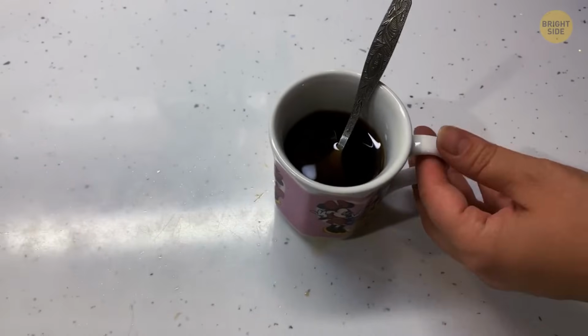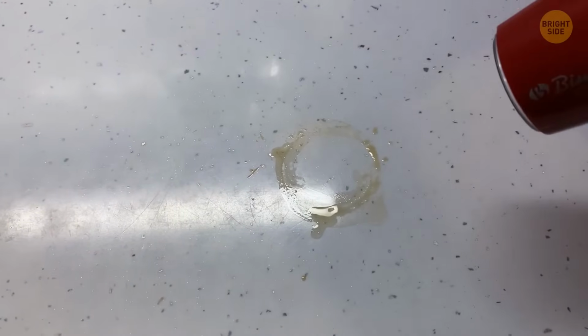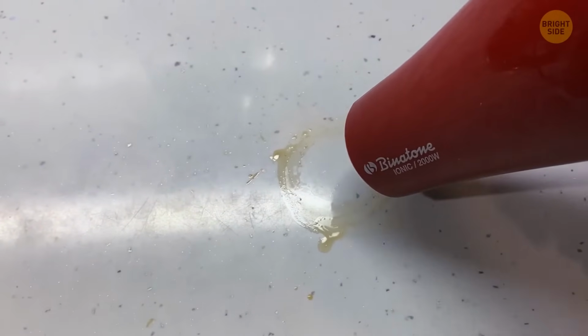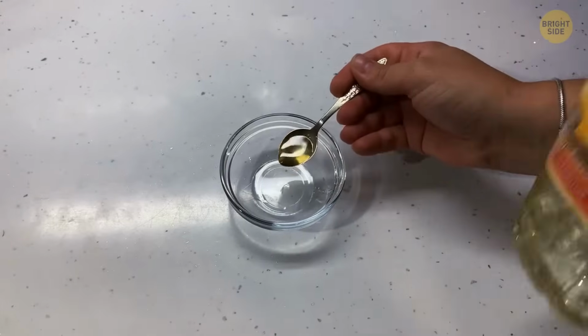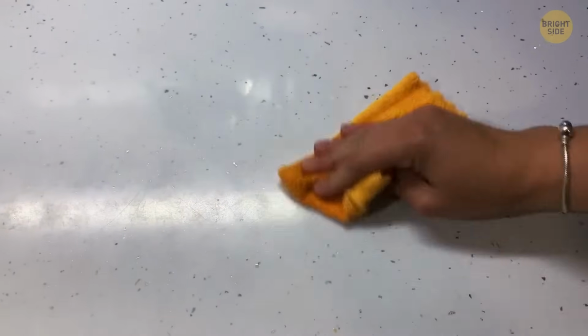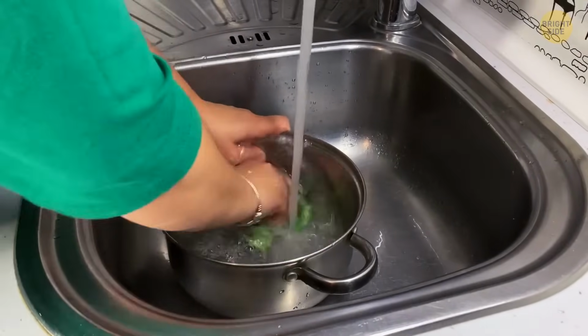Have you had a house guest that didn't use a coaster? Get a hairdryer and hold it a couple of inches away from the stain. Blow it on medium heat for a couple of minutes to evaporate the watermark. If a faded ring remains, mix equal amounts of vinegar and olive oil in a bowl. Wipe it onto the marked area and rub it in until the stain disappears. Then wipe it off.